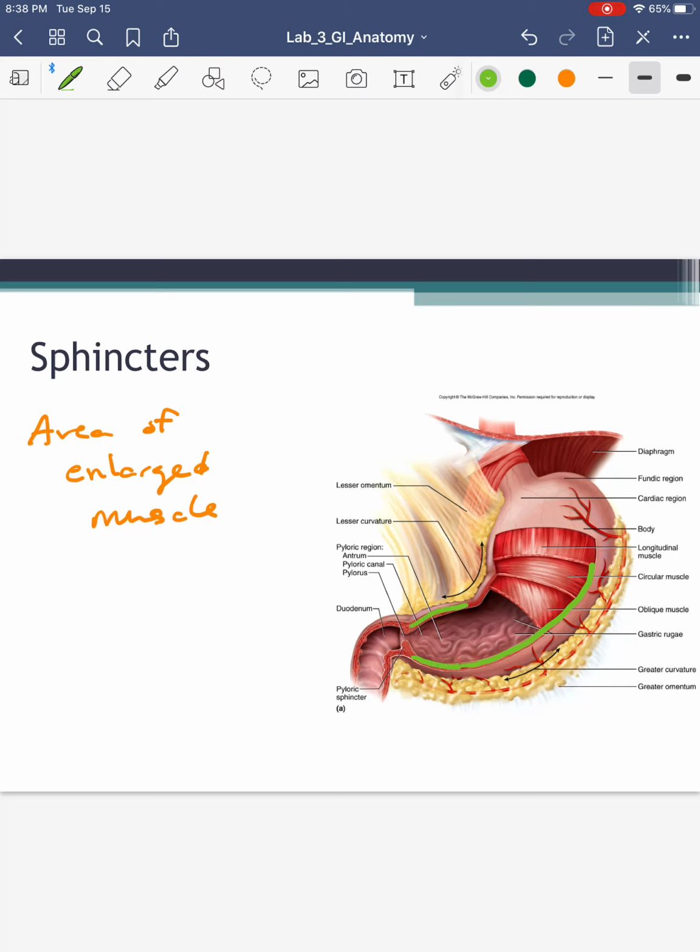There has to be muscle because, as we talked about, one of the things the stomach does is mechanical digestion, so it churns. So one thing is that we need muscles in the wall. But a sphincter is where an area of muscle is thicker or enlarged. And you can see a labeling here of the pyloric sphincter. It just means that instead of the muscle only being thin, in that area, the muscle is thicker. Right?